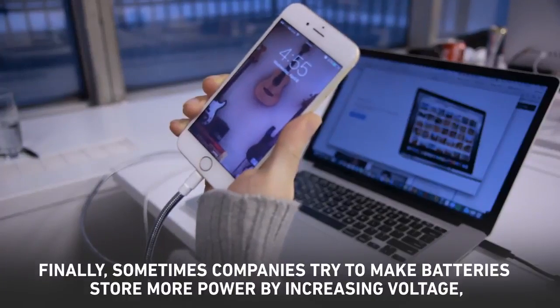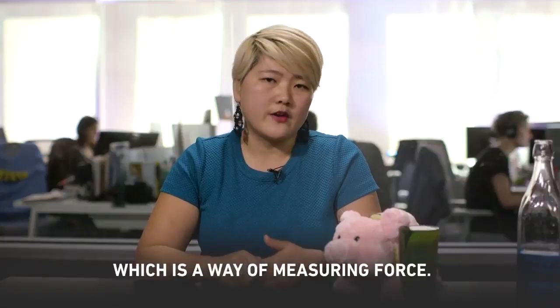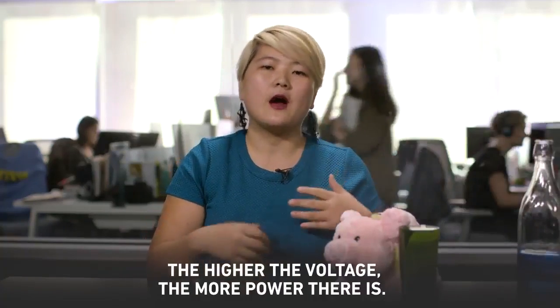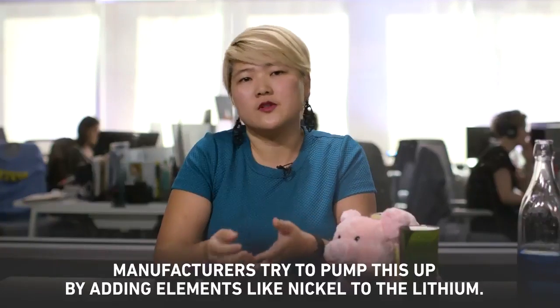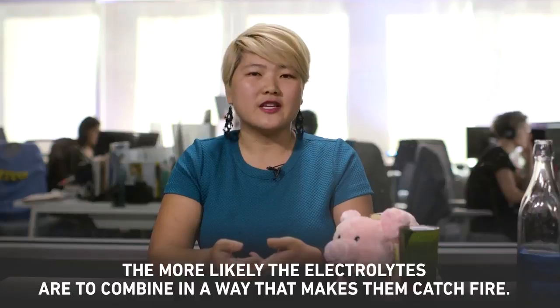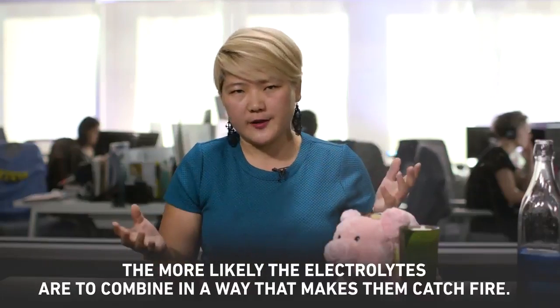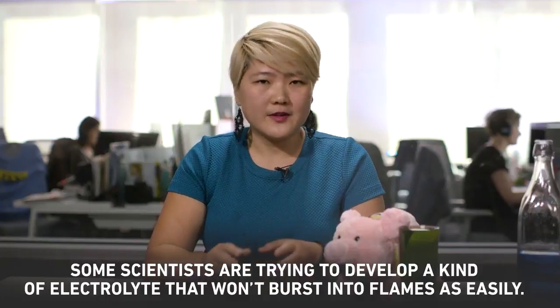Finally, sometimes companies try to make batteries store more power by increasing voltage, which is a way of measuring force. The higher the voltage, the more power there is. So they try to pump this up by adding other elements, like nickel, to the lithium. But again, the higher the voltage is, the more likely the electrolytes are to combine in a way that makes them catch fire.